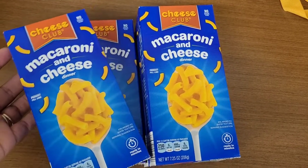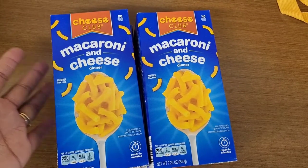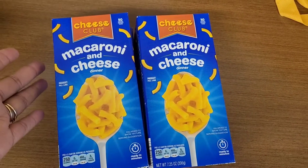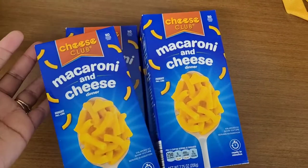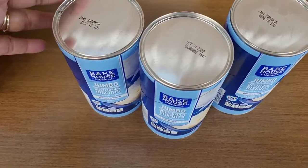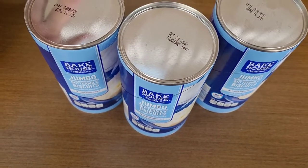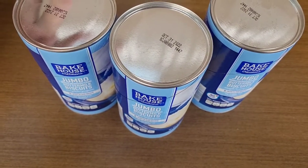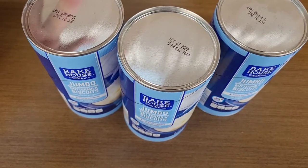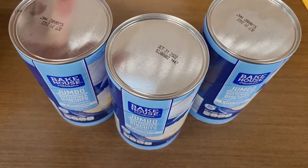So I got 4 boxes of the macaroni and cheese. That was like 43 cents. You can't beat that. You can put your own spin on it, make it taste just as good as the Kraft. So yeah, I got 4 boxes of those. I picked up 3 cans of the jumbo biscuits. They were 74 cents a piece right there. I like to pop these in the oven, make honey biscuits, make sausage, but you know what you can make with the biscuits. Okay, so I got those.